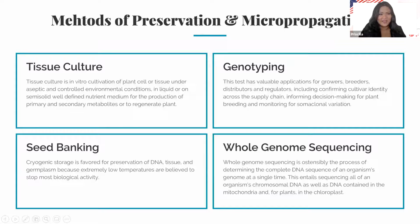I see a typo there. That's kind of interesting. But tissue culture. So tissue culture is in vitro cultivation of plant cells or tissue under aseptic and controlled environmental conditions, in liquid or on semi-solid or agar. It's a well-defined nutrient medium for the production of primary and secondary metabolites to regenerate a plant.